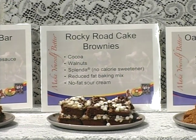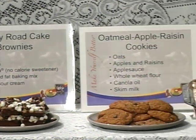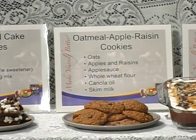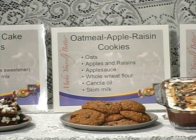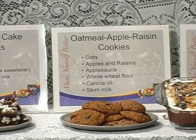The next item is an oatmeal apple raisin cookie. And the title's already healthy. If we just use other ingredients with it, it'll be even better for us. And you see we've got applesauce in it, whole wheat flour, canola oil, skim milk. There's also eggs in this recipe, and eggs are a real high quality protein source as well that you can have in your diet, as well as some cinnamon in the recipe as well.